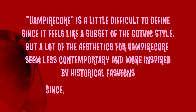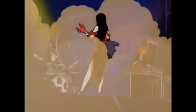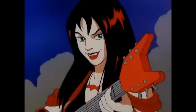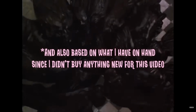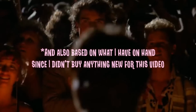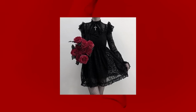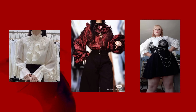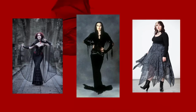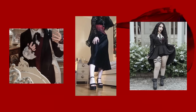So the outfits I'm styling today will all generally fall under the vampirecore umbrella, but will also incorporate elements from other styles like goth, punk, and whimsigoth. This is very much my own interpretation of the style based on what I personally find comfortable to wear, but vampirecore as a whole is mostly focused on black, white, and red as a color scheme, and some clothing staples are oversized frilly shirts, corsets, long mermaid skirts, waistcoats, vests, and other formal wear styled in a casual way.